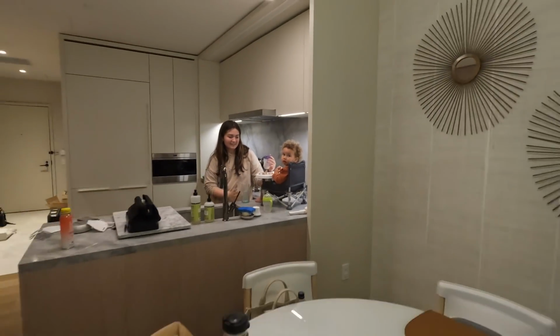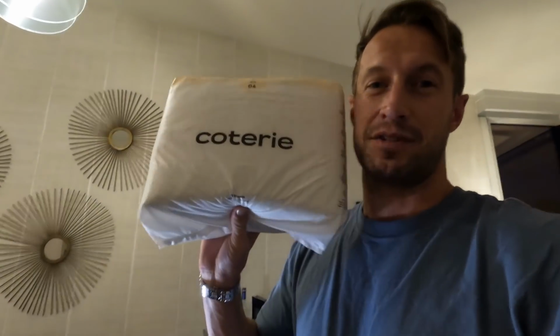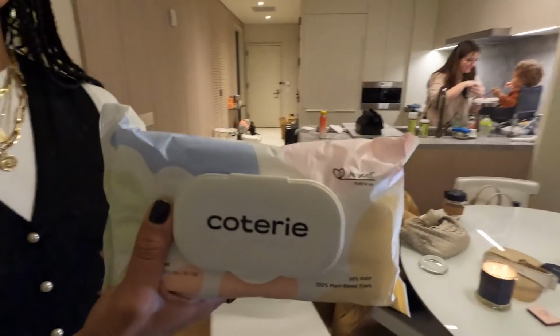Shoo shoo poo poo. So 25 of these, so he goes through about 4 a day, do we say? Yeah. Possibly 5. So depending on how long we take, 1 pack or 2, probably 2 for a 10-day trip. Yep. So that is first thing, Coterie diapers and wipes. Pair them together, but they do cost a little more. Do the math if it works for you, but they are our favorite.